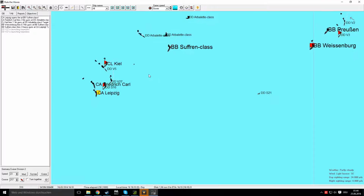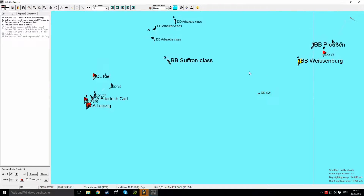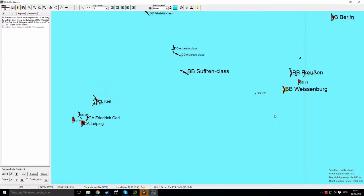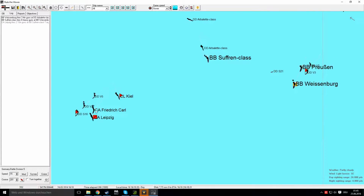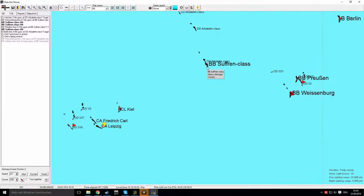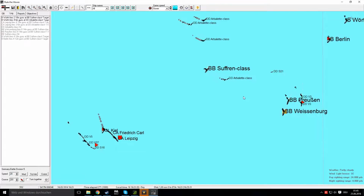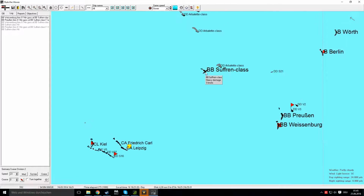Another spread of torpedoes being fired at the Suffren, driving her closer to our battleships. Crossing her T. Reducing speed. Scoring multiple hits, and she's getting slower and slower and slower. Oh, it looks like a destroyer trying its luck. Yeah, and I think that's it. I think we sunk it.